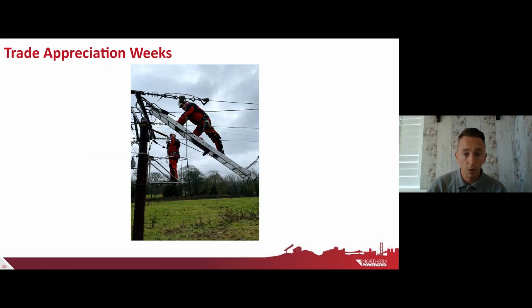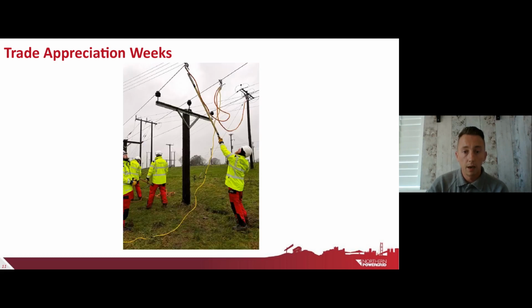I think I've got another couple of pictures. So again, that was during the linesman week. So that's just on some miniature poles, just to test your ability to get up there and set up some of the typical equipment that you'd be working with. And once again, applying ice. So you practice at ground height, and then you'd go on the higher poles and practice upper pole.